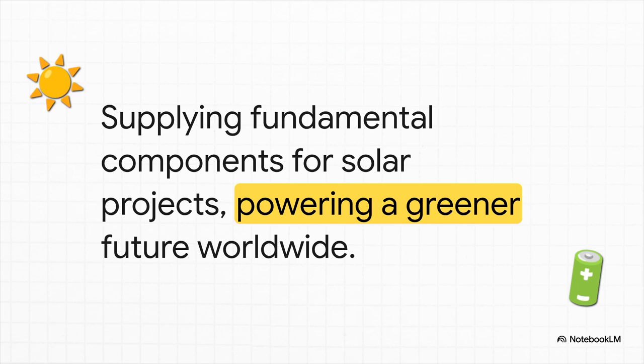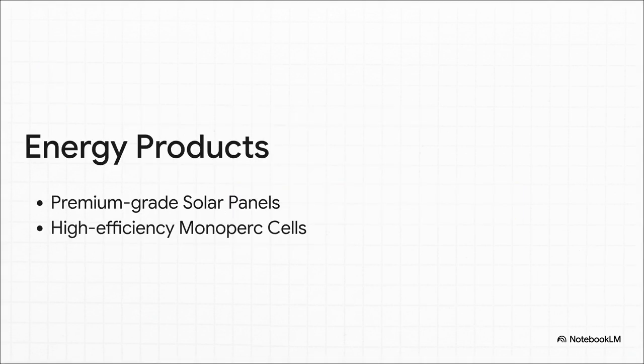ZZEBTORZ plays a really key role in the renewable energy world by supplying the fundamental components you need for big solar projects. And this isn't just about shipping the finished panels you see on rooftops. Nope. They also move the very core components, the high-efficiency solar cells themselves. These are the critical little pieces you need to build everything from a single system on a house to a massive solar farm that can power a whole city.